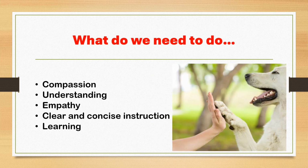So what do we need to do as trainers? As I've already said, we need to have compassion. Not everyone's the same, and we need to understand that. We need to have an understanding as much as we can about different types of people, different types of dogs, and where they may need us to help them in particular. We should be empathic. That goes without saying, really. To be honest, that's the same with all dog owners that are coming to your classes and all dogs.